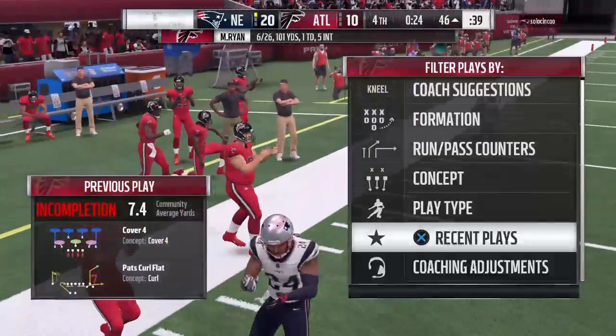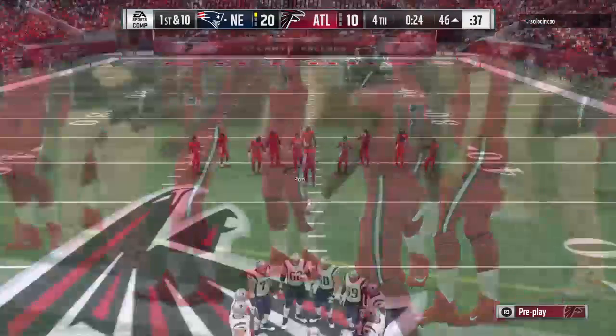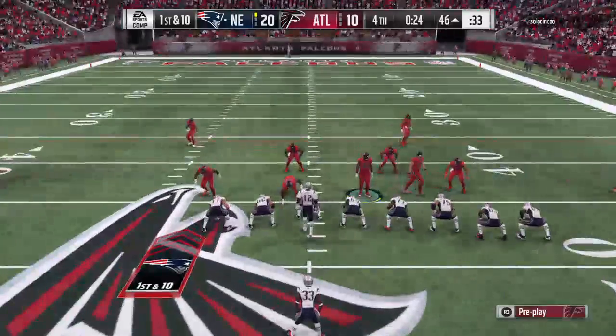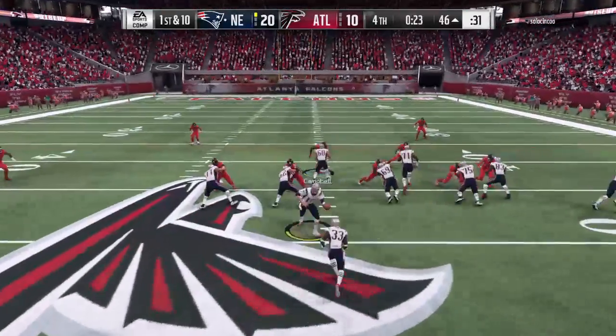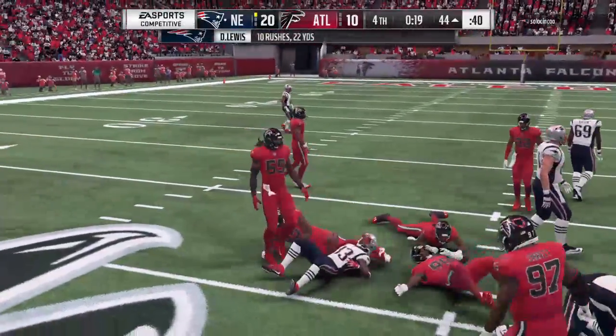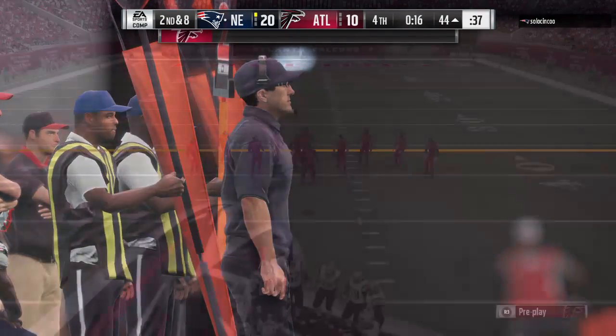And it's incomplete. They cannot convert, and they turn it over. They had to go for it with such little time remaining, and that's going to be just about all she wrote for this one. This is Lewis. And just a short gain that time as they're able to get him down. Give him a couple on the carry there, 2nd and 8.